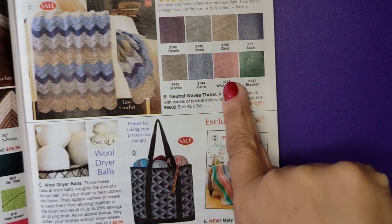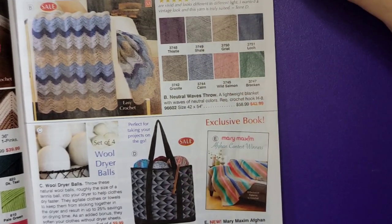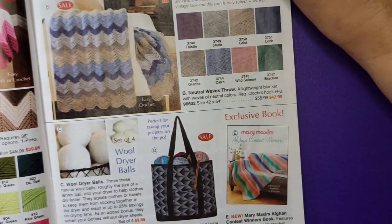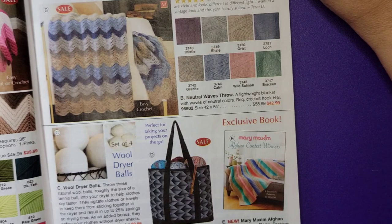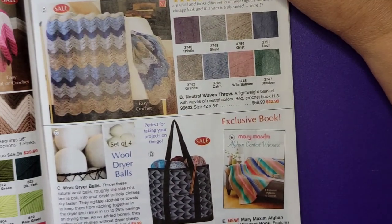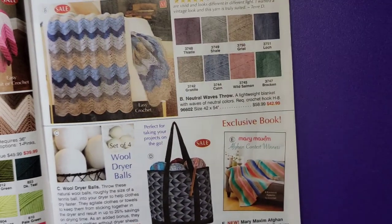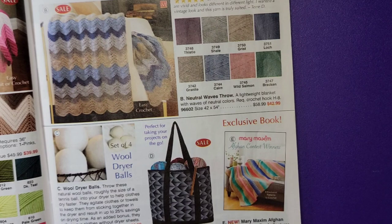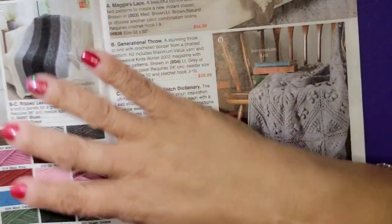And they have these colors. Isn't that pretty? I like that one and this one. That almost looks like a purple color. Can't hardly tell. Let me see what else they have. They've got the exclusive book, the new Mary Maxim Afghan Contest Winners book. Oh, okay. Let's keep going.